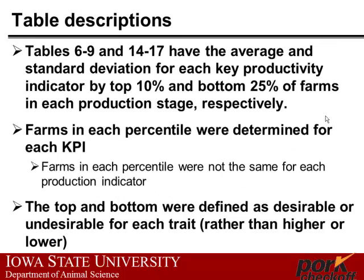The next few tables have average and standard deviation by top 10 and by bottom 25 percentages of the farms for each production stage. So what we did is, for each productivity value, we sought out the top 10% and the bottom 25%. The top 10% represents what's possible, I think, for each of these. The bottom 25 really represents the bottom end of the production for each one of these key productive indicators. And those are probably the values we need as an industry to move up to make the overall industry more productive and more efficient here in the U.S.